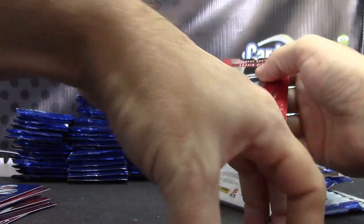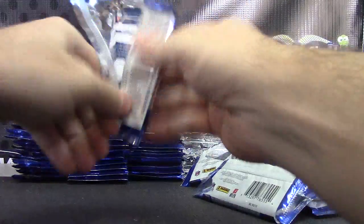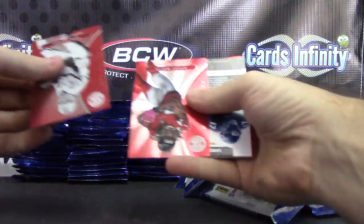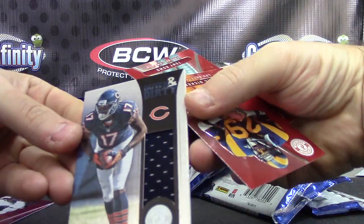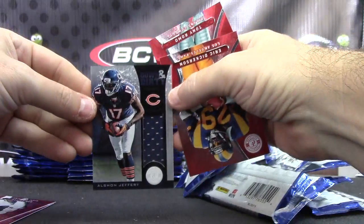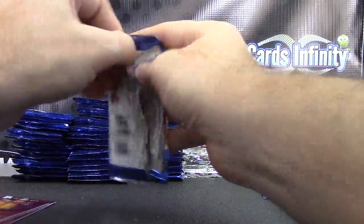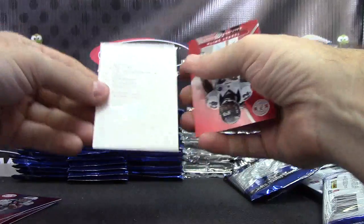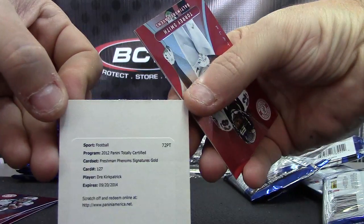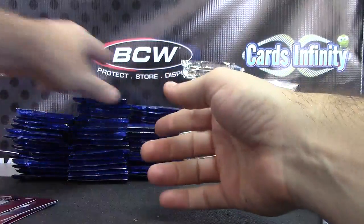Lots of standard autographs. Gotta be a luck in here somewhere. We can only hope. $299 jersey, Alshon Jeffrey. Your second redemption is Dre Kirkpatrick Gold, number 225. Dre Kirkpatrick.